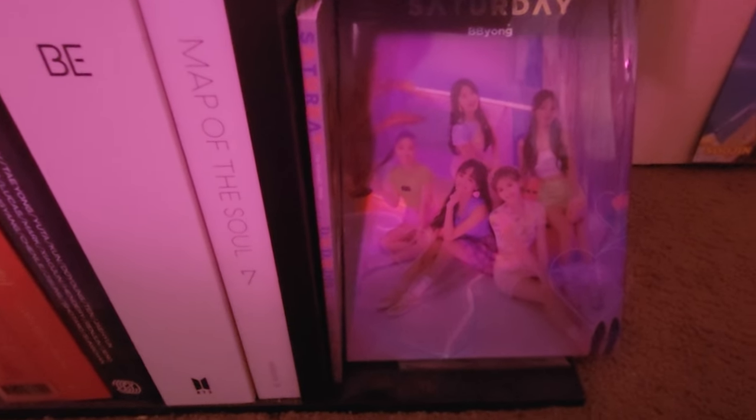I saw these at a K-pop store when I was in Atlanta once, and I was trying to bulk buy to get a deal that they were doing. So I was like, I like Saturday's music, and this album looked really pretty. And then DB Deep was their newest song at the time, and that should be slapping, so I bought it.